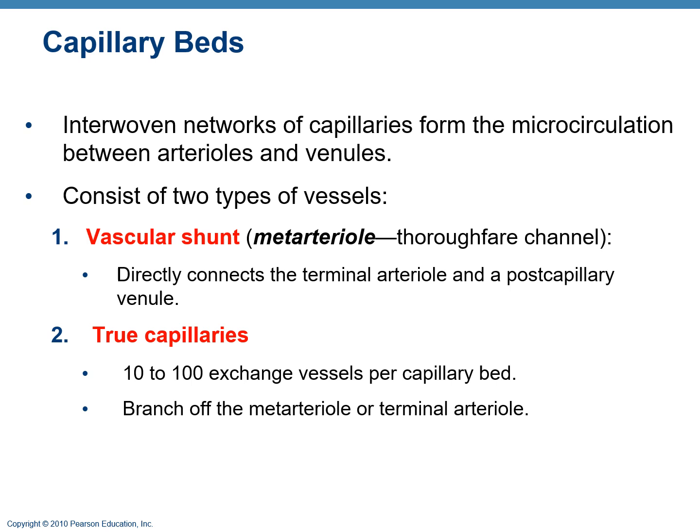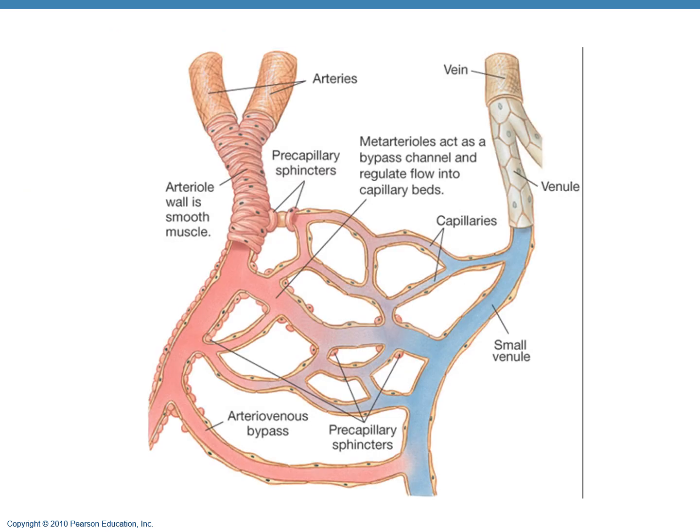Capillary beds are interwoven networks of capillaries that form the microcirculation between arterioles and venules. They consist of two types of vessels: vascular shunts, otherwise known as meta-arterioles, which directly connect the terminal arteriole and the first post-capillary venule, as well as true capillaries. So there are anywhere from 10 to 100 exchange vessels per capillary bed, and they branch off the meta-arteriole or from a terminal arteriole.